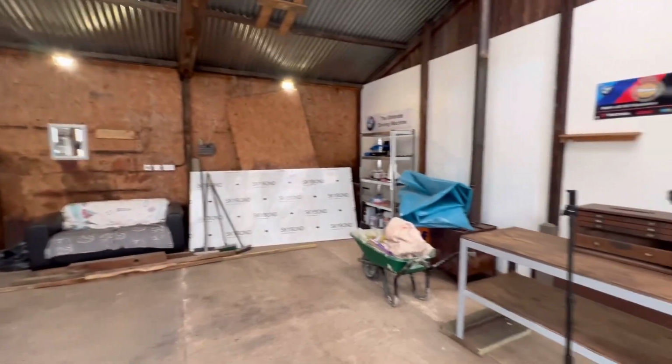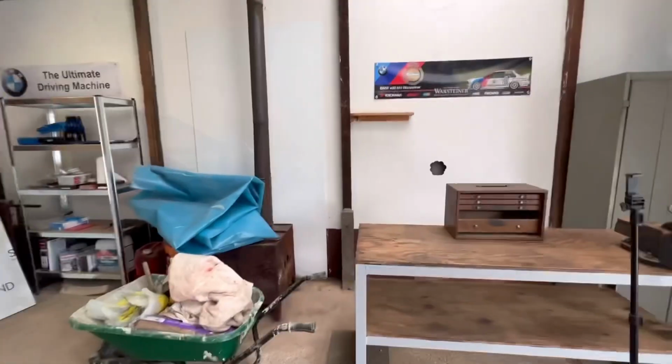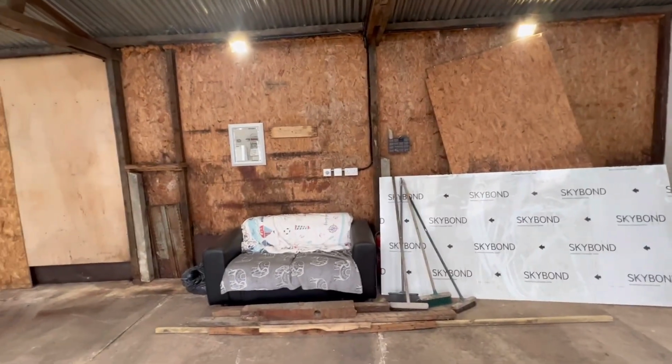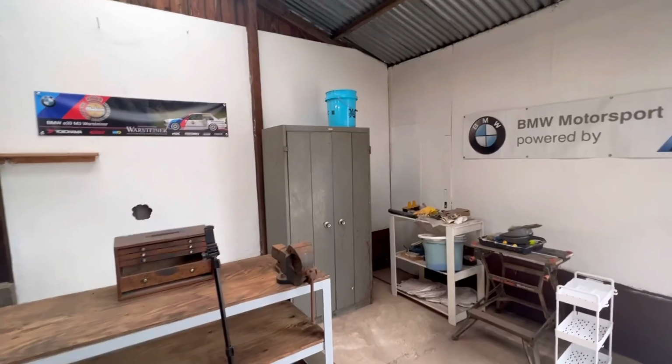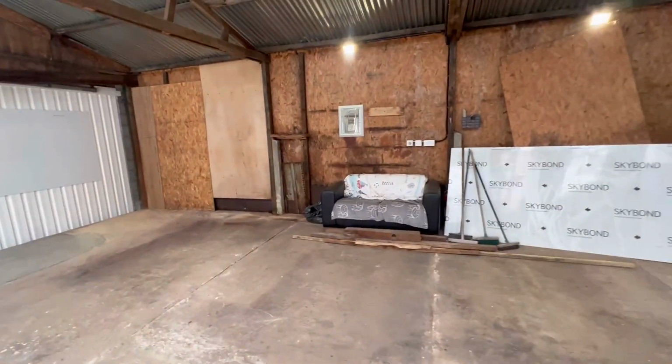Yeah, log burner as well. That needs to come out because that's taking up a big chunk of space. To be fair though, once you get the bench on the back wall, probably in the middle, put the sofa on the back wall, cupboards, racks, toolboxes, you take your eyes off it anyway, innit?